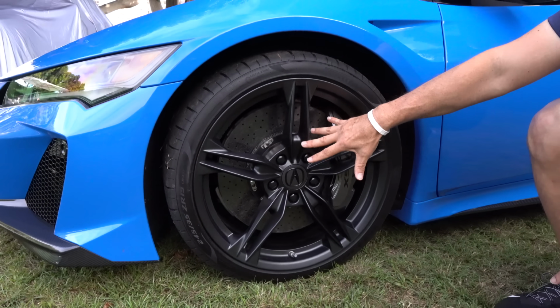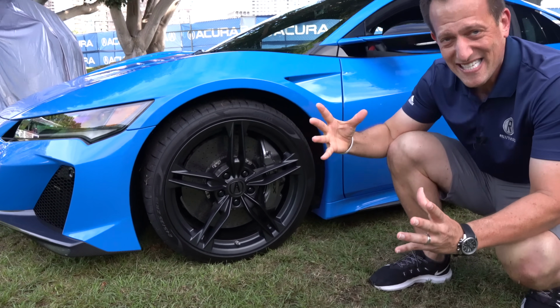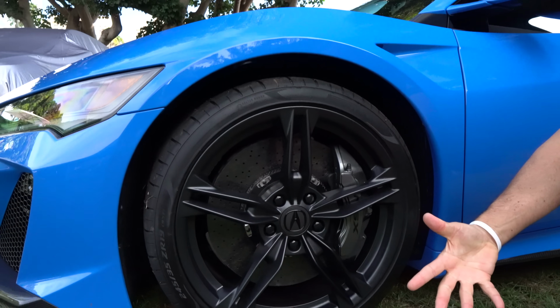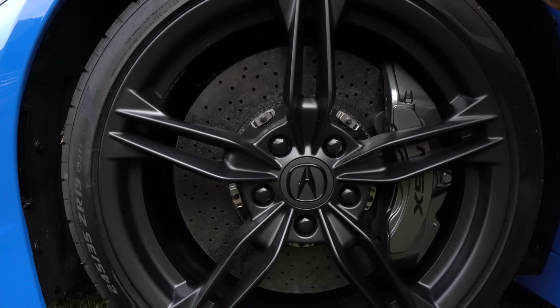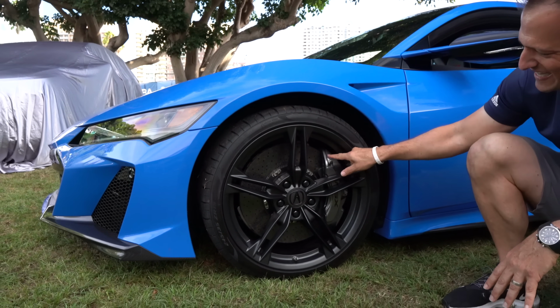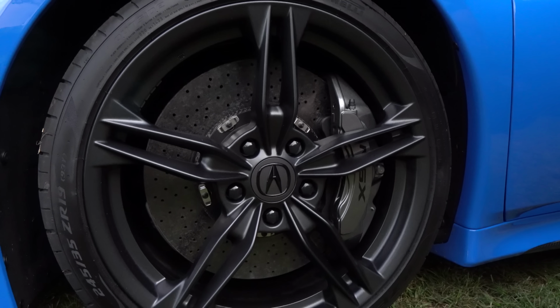And then lurking behind these wheels are pizza-size carbon ceramic brake rotors. Got your aluminum hat. It's gonna be able to dissipate heat very effectively. And then those calipers are gonna squeeze on those rotors, 6-piston calipers with the NSX branding. And I really like the way it's got a titanium color. Works well in this whole complete package.